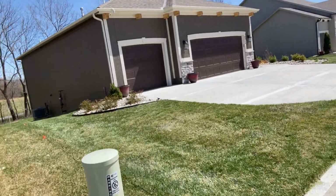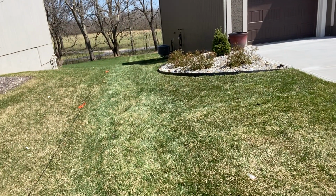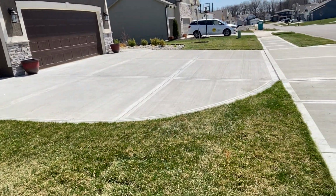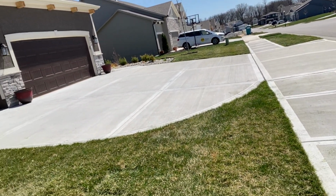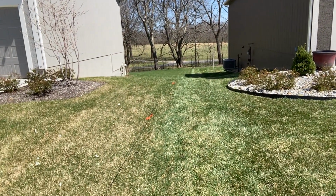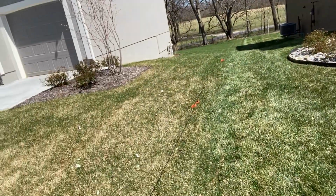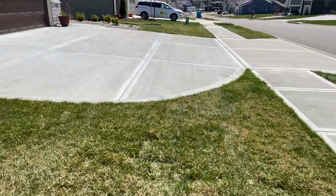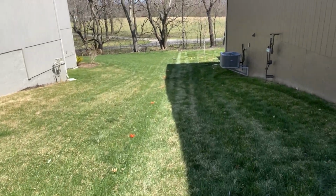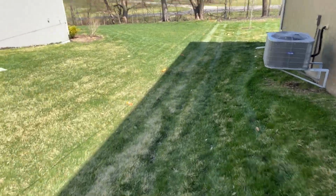I do snow for her. I plow her driveway, and that's how I picked her up this year. She called me to do her driveway, remove some snow, and she asked me did I do lawn care, and I said, yeah. But this is cut right here on 3.5, and she's getting it fertilized by True Green, and yeah, it's cut. This is the first cut of the season for her. And I can see, you can kind of see where the sod, they put sod down here.